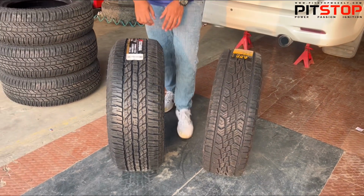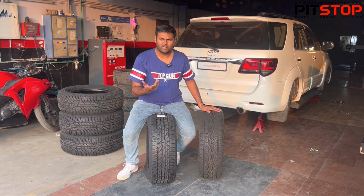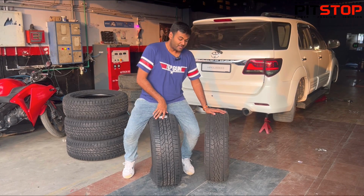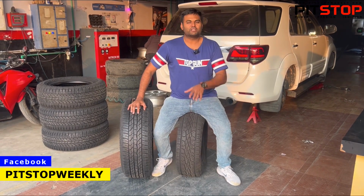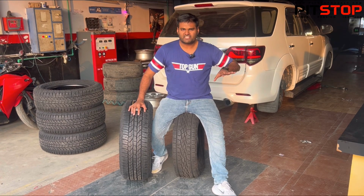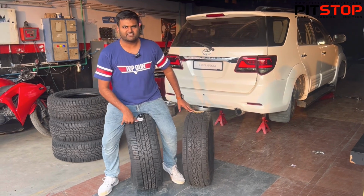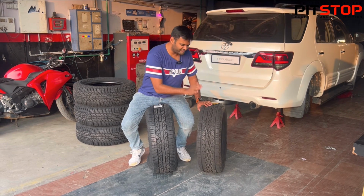The real difference is that the Yokohama Geolander is very strong or very durable, being a Japanese brand, very tough. But the Continental is a lovely brand. They have offered the all-terrain tires in a plush way, as you can see the difference. The major difference is that when you're driving on highways or inside the city, you will get a very smooth riding experience without any tire noise. But when it comes to the Geolander, you will find tire noises, you will find a bit of ruggedness and everything, but this will last forever. This will also last forever.